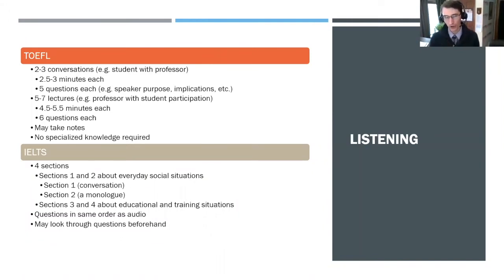And after the conversations, there's 5 to 7 lectures. So that's like a monologue, though the professor might ask for student participation. Those are 4.5 to 5.5 minutes each, and you get 6 questions for each one. The student is allowed to take notes while they're listening. And like I said before, there's no specialized knowledge required. So don't be tripped up if they use a technical term, because the technical term is basically like a blank. It's a placeholder for whatever you will have to answer or understand from this lecture.